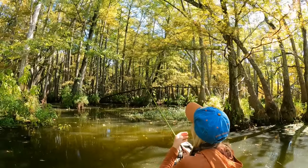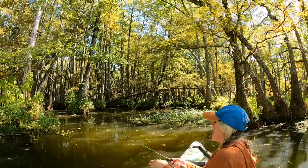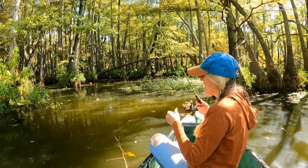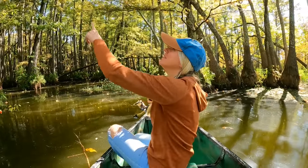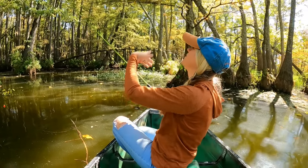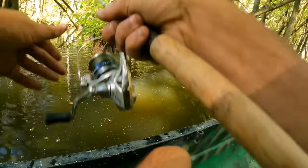I kid you not, guys. Next cast. Jay is in another predicament. Hey, oh, I got it. She got it. She's ripping. No, my line was tangled around the tip of my rod, and I was trying to get it undone, and then it went up in the tree. Oh, yeah. Hey, that'll do it.